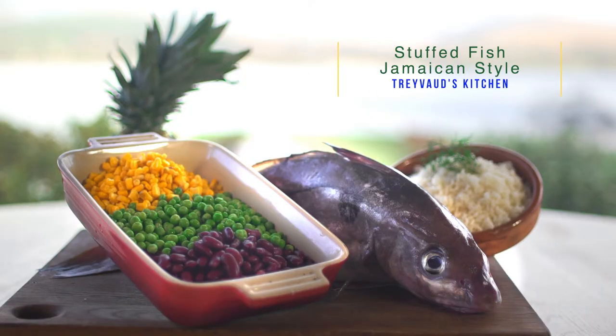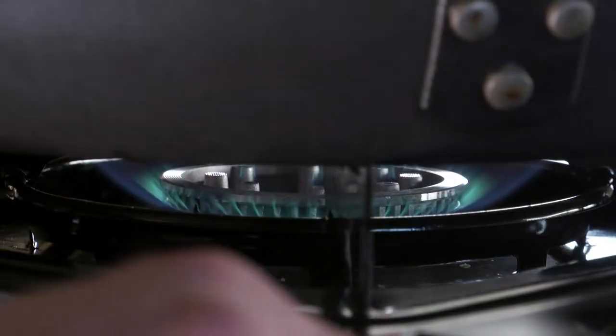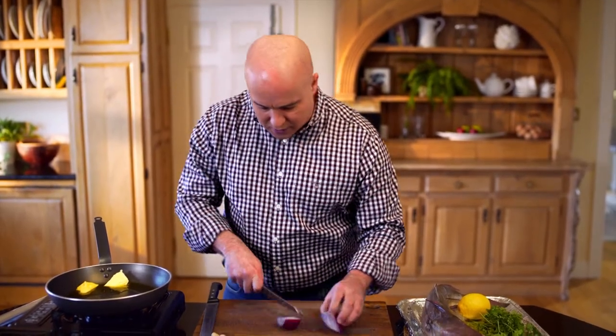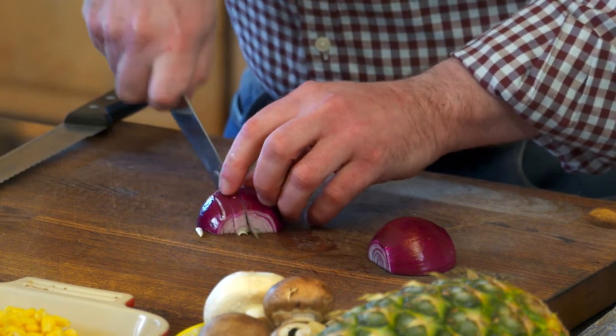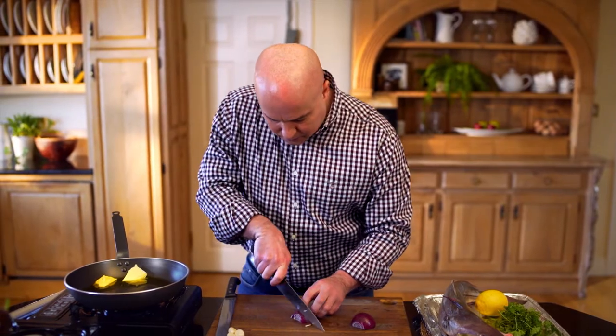It is a beautiful, fresh haddock, right off the coast. I was out fishing this morning and caught them myself. Have the heat just medium so you're not under pressure and you can take your time and relax. That's what cooking is all about. So we're gonna do a nice little fine chop on that. Nice and simple.